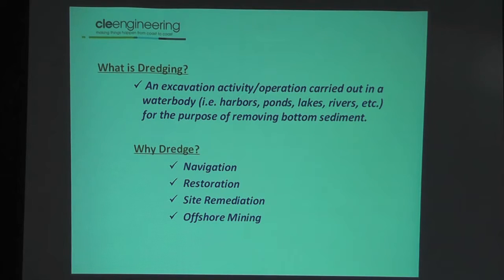It can also be used for site remediation. New Bedford Harbor, perfect example, the cleanup efforts to get PCBs out of the harbor. And offshore mining, not that you see a lot of that around here. I wish we could see more of that. But you see that down south oftentimes to have a hydraulic dredge offshore to pump clean sand onto their beaches to restore their beaches that have been impacted by erosion.